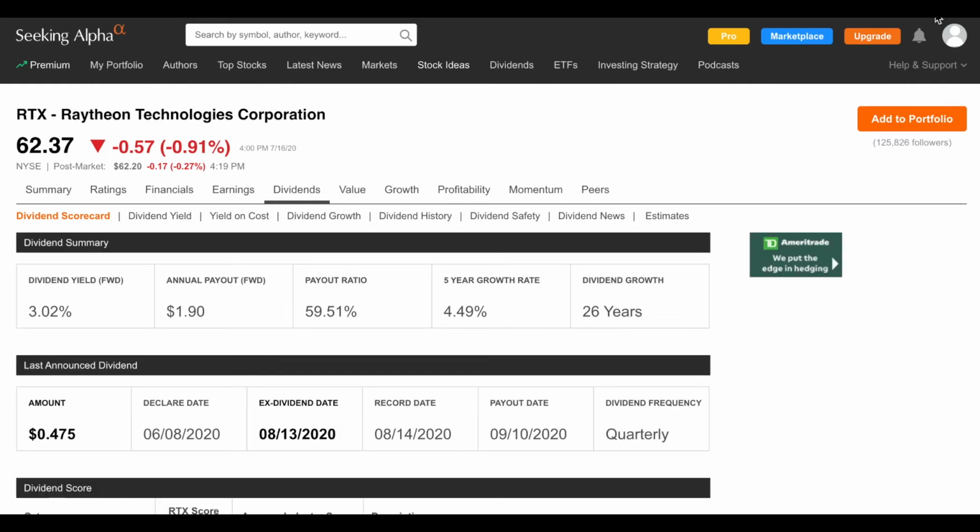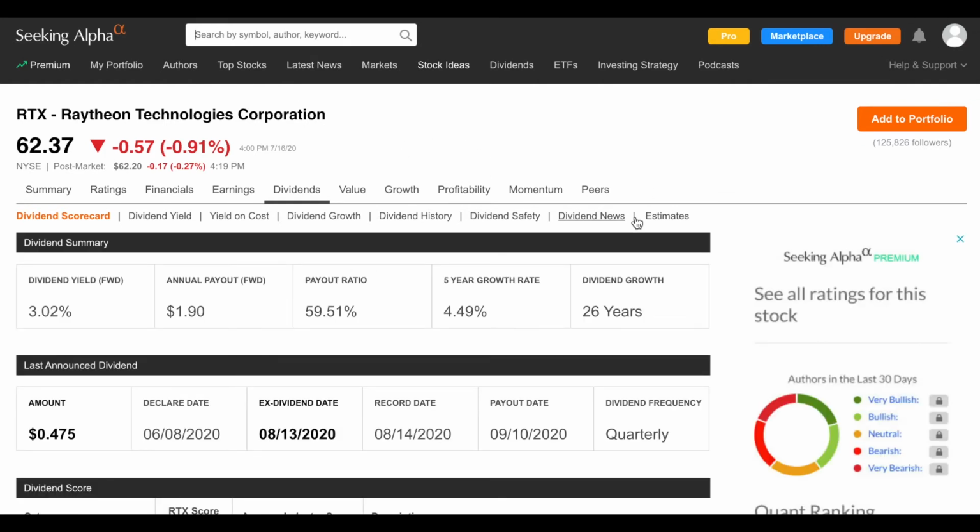And so the current dividend yield is 3.02%. It's a little bit different than what M1 Finance is showing, but I rely on Seeking Alpha because I tend to find that the information is actually pretty accurate. As you can see, they're paying 3.02%, an annual payout of $1.90, with a payout ratio of 59.51%. All of this checks out with stuff that I would love to own.